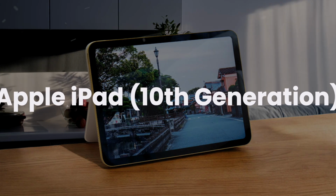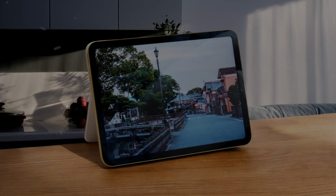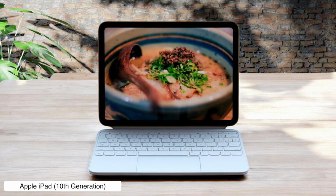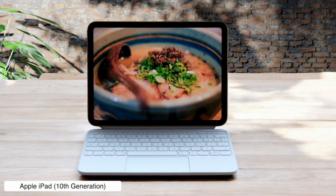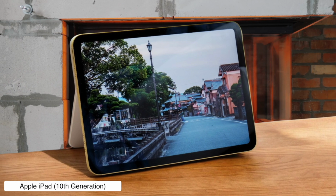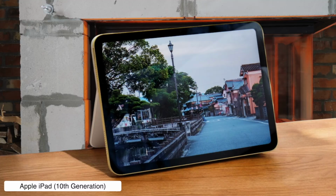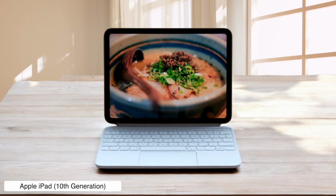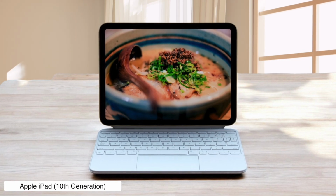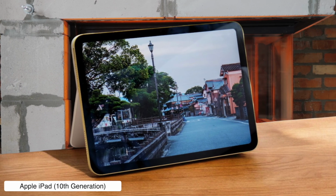Apple iPad 10th generation. Look, the iPad got a nice facelift with its 10.9-inch display and modern design, but Apple really messed up with that first-gen pencil support. You need a damn dongle just to charge it, which is absolutely ridiculous. The performance from the A14 Bionic chip is decent for everyday tasks, but nothing groundbreaking, and that unlaminated display makes it feel cheaper than it should at $449.